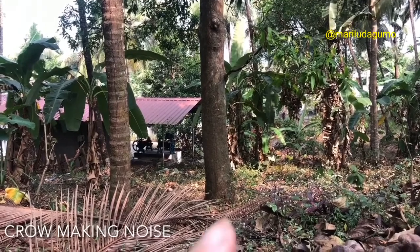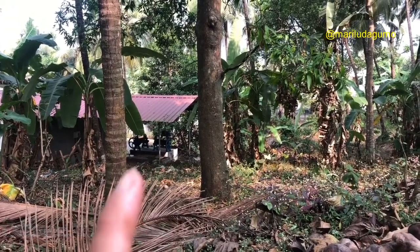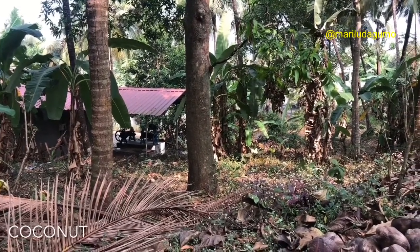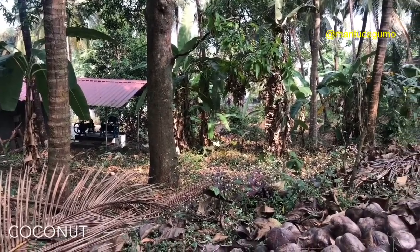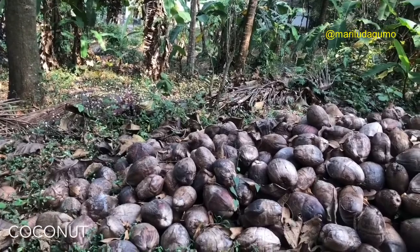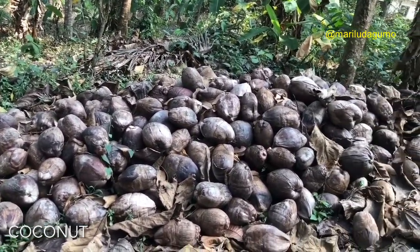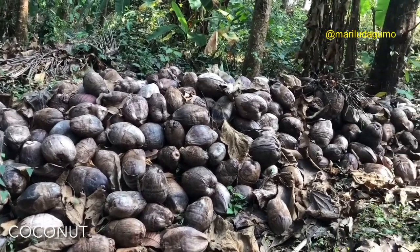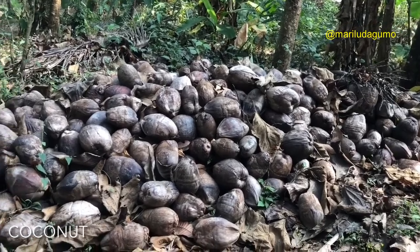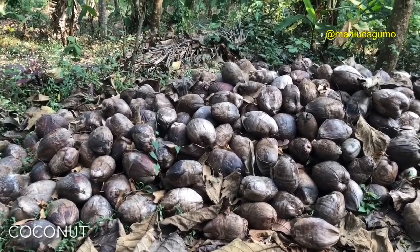Hey guys, you see that thing, that machinery over there? I'm gonna show you the functionality of that later on, my next vlog maybe. Okay, so now I'm gonna show you what is in this village. So many coconuts are here. They're not being processed yet because there's a lot of them and we need more people to do it.